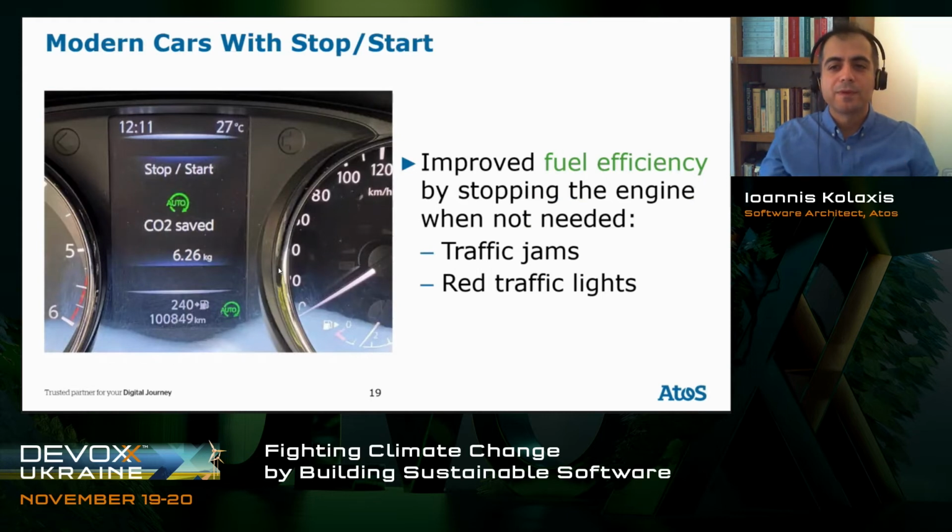Speaking of cars, modern cars are equipped with a stop-start system that stops the engine when it's not needed. For example, when you are stuck in a traffic jam or when you wait in front of a red traffic light, they stop the engine so that they reduce fuel consumption and therefore reduce carbon emissions. Older cars did not have this system, which meant that the engines would keep on working even though they were not needed when they were idle.